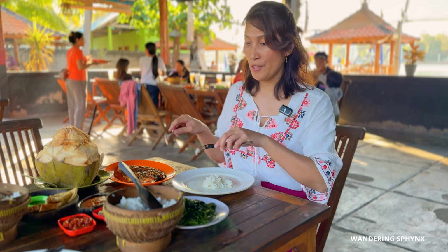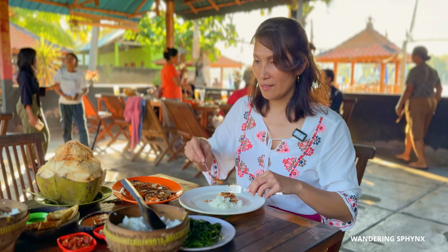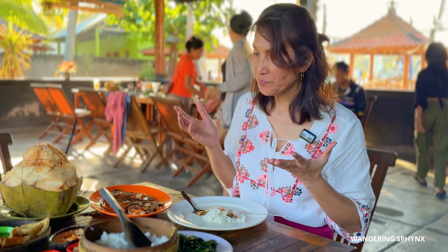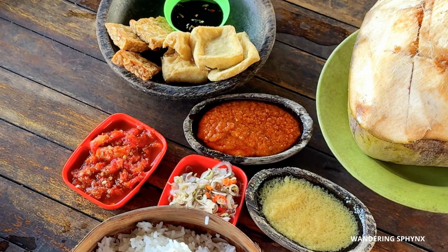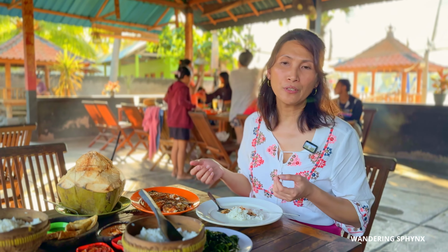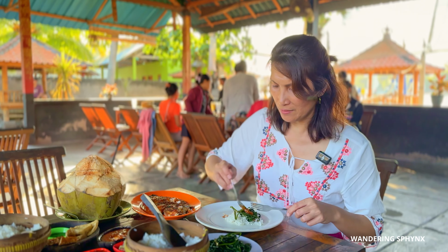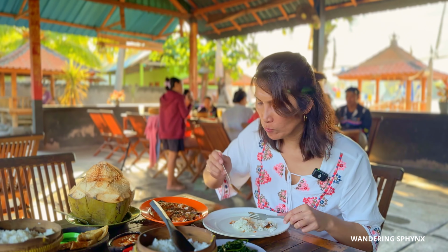Okay, so now let's try the grilled fish. I mixed it with the Jembrana spice. Mm. The fish is simply fresh, catch of the day, and then with the region's spice, it's not really very spicy, but very, very flavorful, a perfect accompaniment to the grilled fish. And this sayur, the green vegetables. I'm gonna have a bit of the spice again. Mmm.